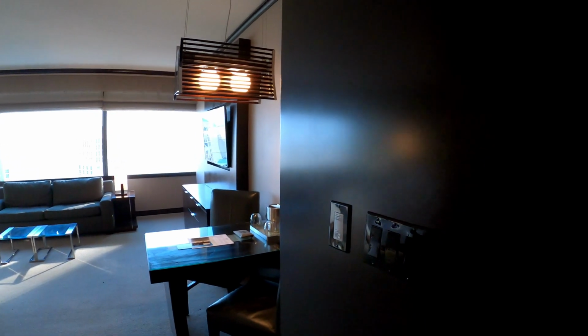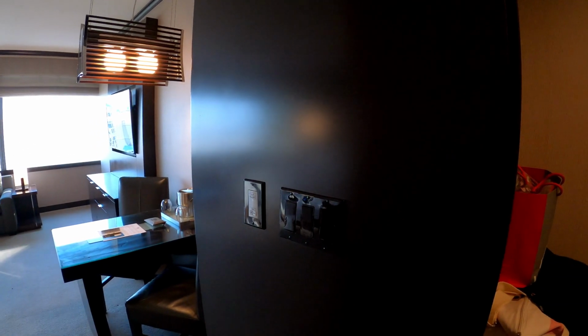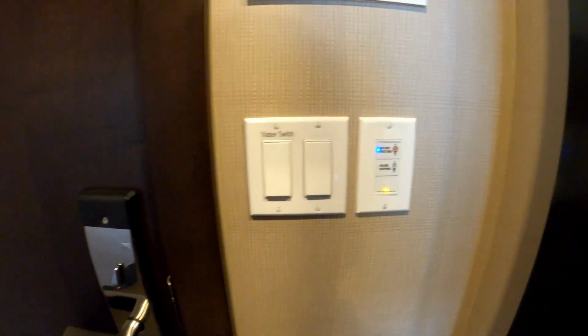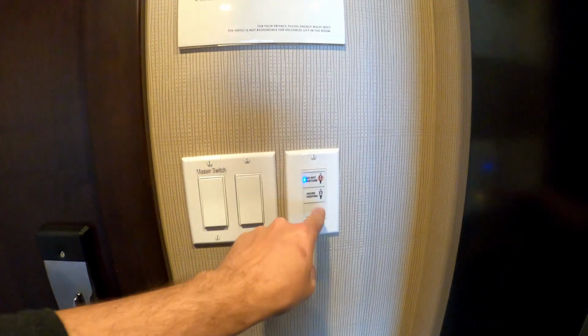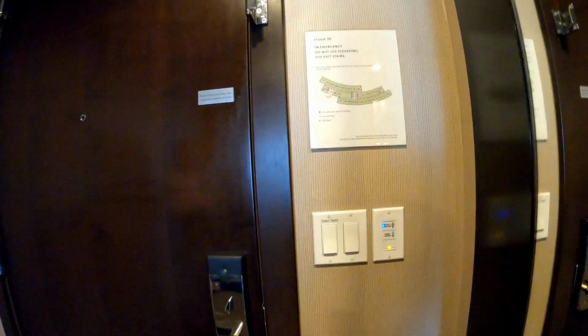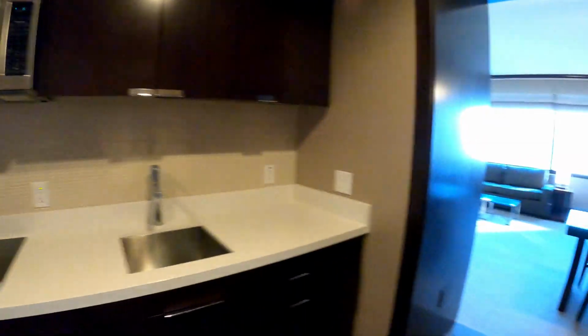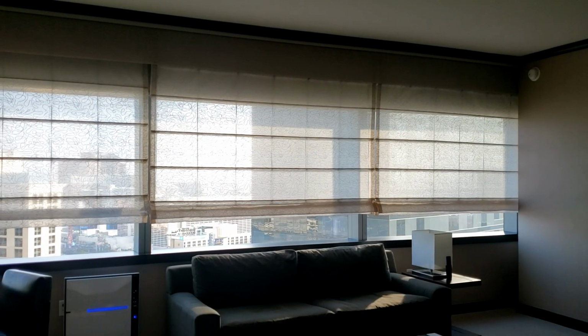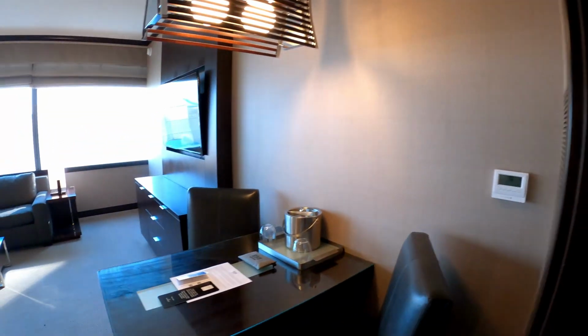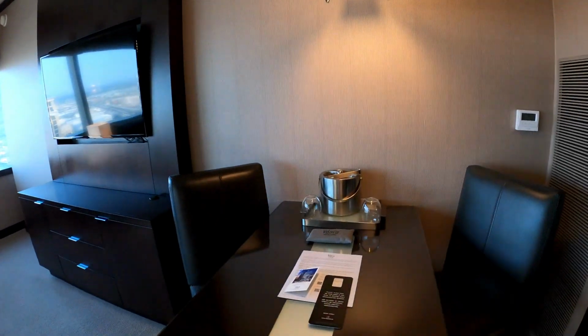What's cool about the Vdara is you have a lot of switches on the walls to run different parts of the room. For example, the master switch for all the lights and stuff like that, but you don't have to worry about hanging something outside. You got the do not disturb or the housekeeping buttons here, and you can control the drapes, as you might have seen earlier, coming up and down, different switches with dimmers, really nice touch.